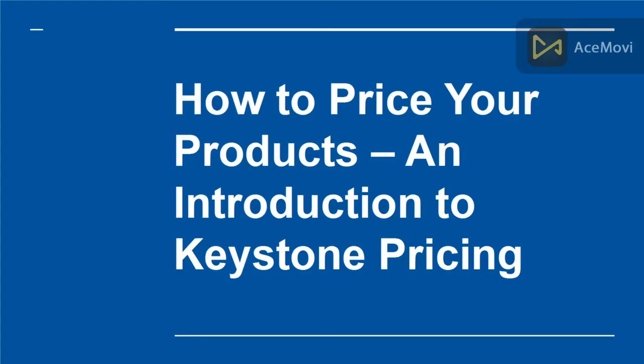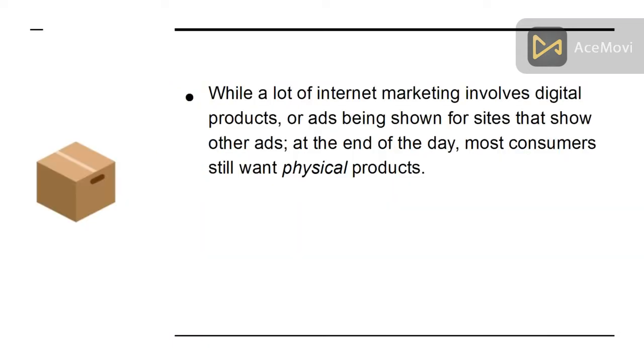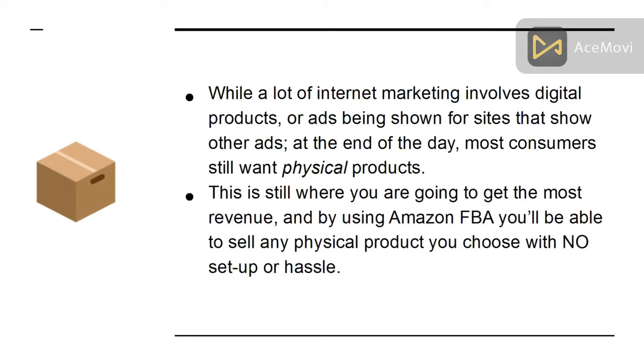How to price your products, an introduction to Keystone pricing. With Amazon FBA, it's incredibly simple for anyone to set up an online business selling physical products. While a lot of internet marketing involves digital products, or ads being shown for sites that show other ads, at the end of the day, most consumers still want physical products. This is still where you are going to get the most revenue. And by using Amazon FBA, you'll be able to sell any physical product you choose with no setup or hassle.